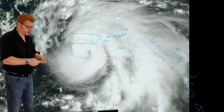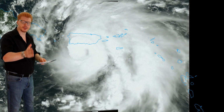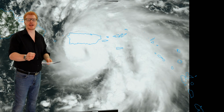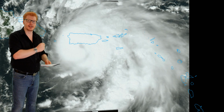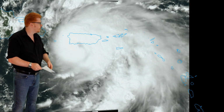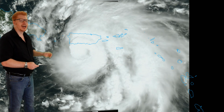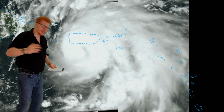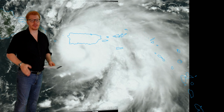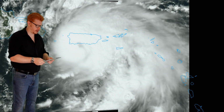I did want to go over the pressure, 987 millibars. The aircraft have been flying out there, and we haven't seen any change to that yet. It's still getting its structure together, but that is a solid Category 1 pressure, moving west-northwest at 8. And that slow motion, if it was moving 15, 20, get it out of here. Don't have that heavy rain, but that slow motion could really make the rainfall pretty bad.